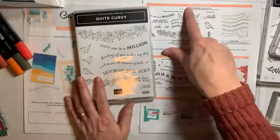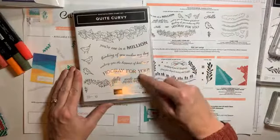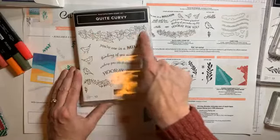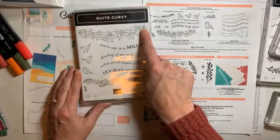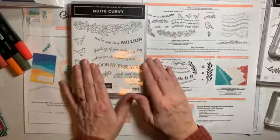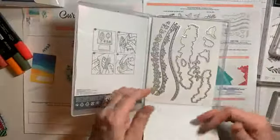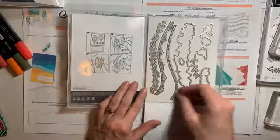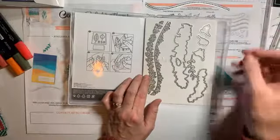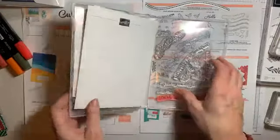So the bundle itself is called Quite Curvy, and it has a very versatile set of greetings. We've got flowers, and we've got greenery that can be Christmas or fall, some cute little birds. So that's the Quite Curvy stamp set. But the star of the show here are the curvy dies. At first glance, it's like, okay, really? How could one little die do so much? All right, we're going to use this die. That's actually the only die we're going to use for the card that I'm making tonight.